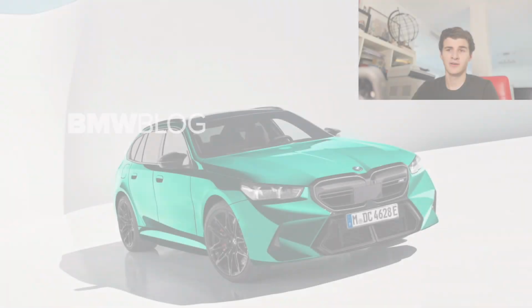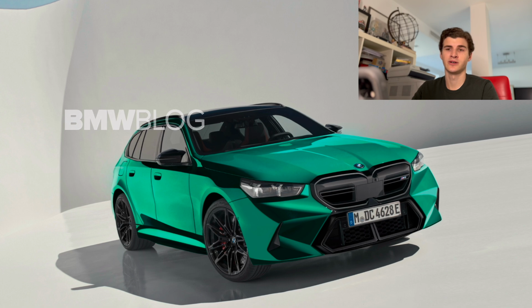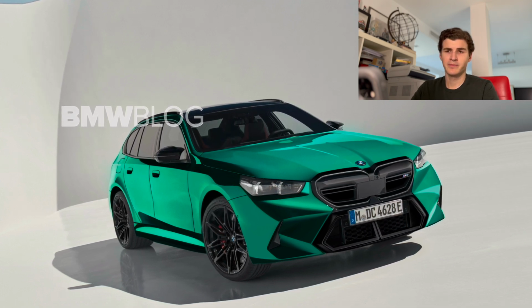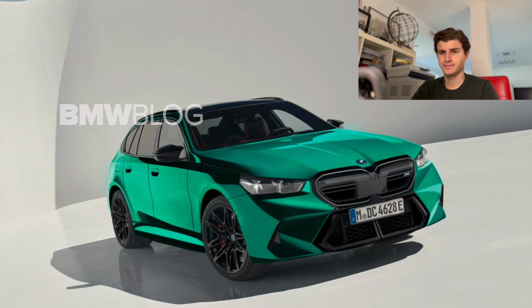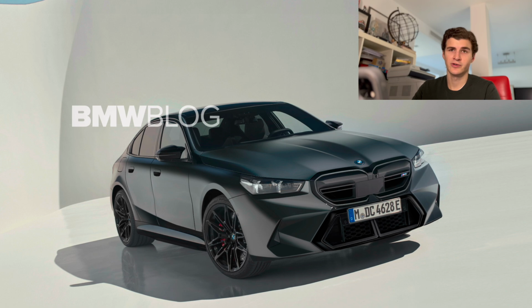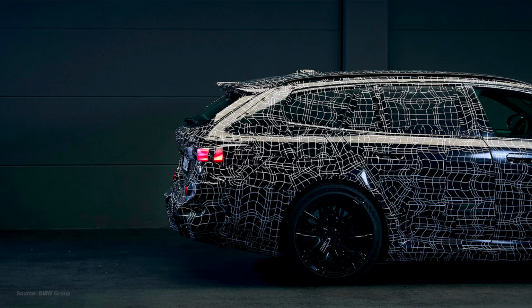This right here is how the Touring version should look when it gets presented later this year, in a spectacular Isle of Man green paint with the M parts in contrasting black. And this right here is how the regular sedan version of the M5 should look. Now let's take a look at the rear view of this gorgeous wagon. Here are a few teasers that BMW has published of it.